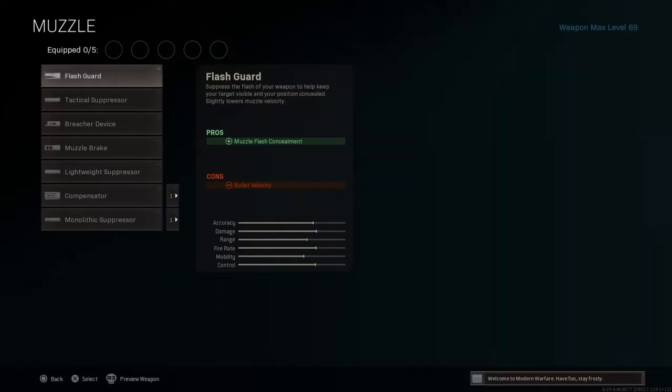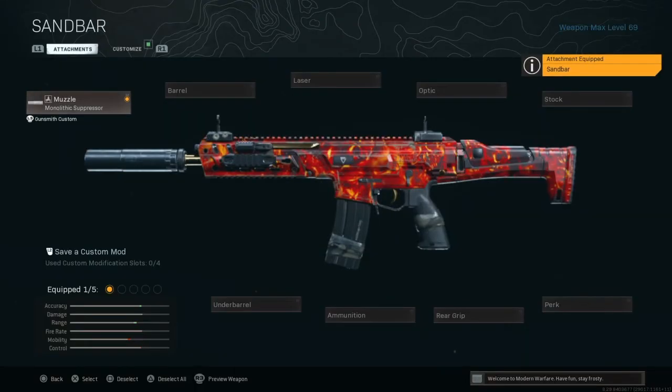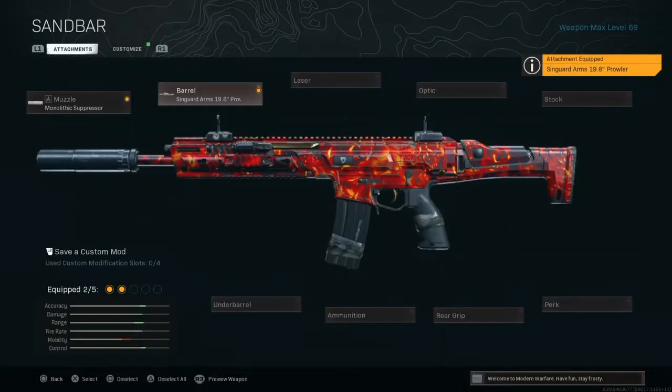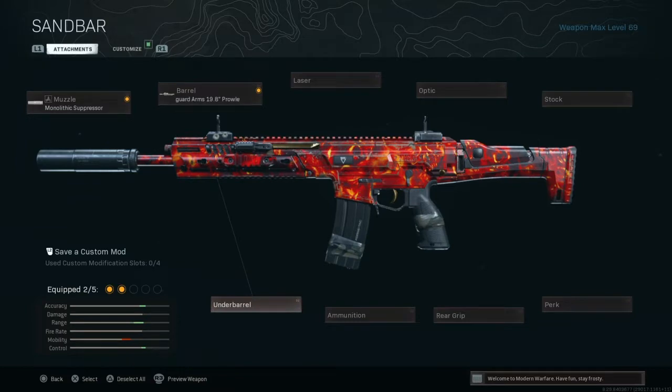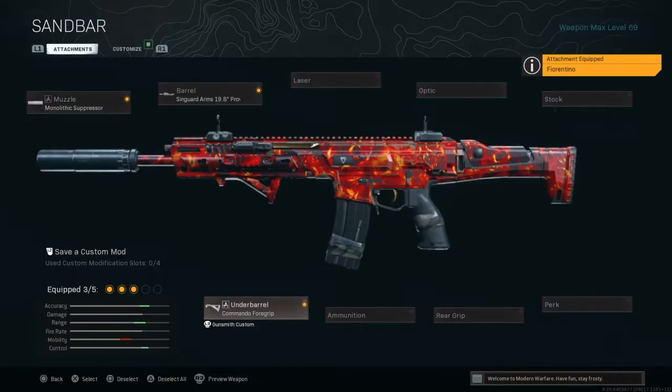Starting with the Kilo, the muzzle monolithic suppressor is the best. It keeps you off the radar and it also extends your damage range. For the barrel, we're going to be going for the SynGuard Arms 19.6 inch. And then for the underbarrel, we're going to be going for the Commander foregrip. This gives you hidden horizontal and vertical recoil control.